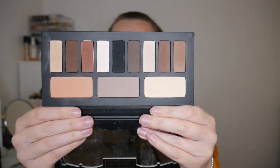Right, so I've actually cracked out some products that are not old, but they are products that I don't use very often, and I'm pretty excited to be using them again today. We're obviously gonna start with our eyes, and I'm cracking out this oldie, but it's definitely a goodie. So this is the Kat Von D Shade and Light Eye Palette. I don't know if you guys remember this palette, but people used to rave about it when it first came out, and I think we should go back and just appreciate it for a second.